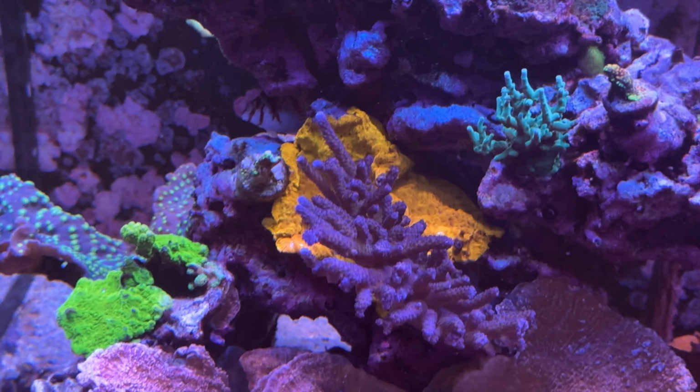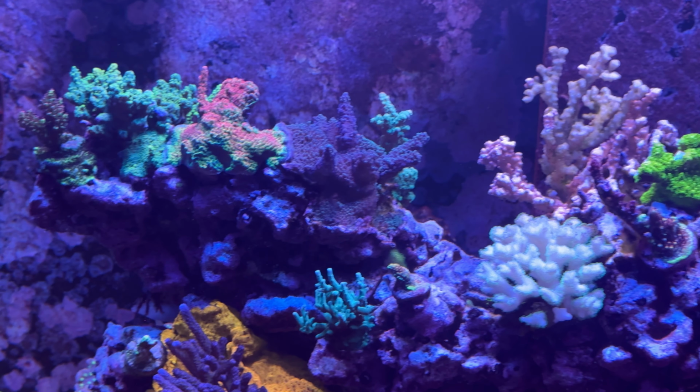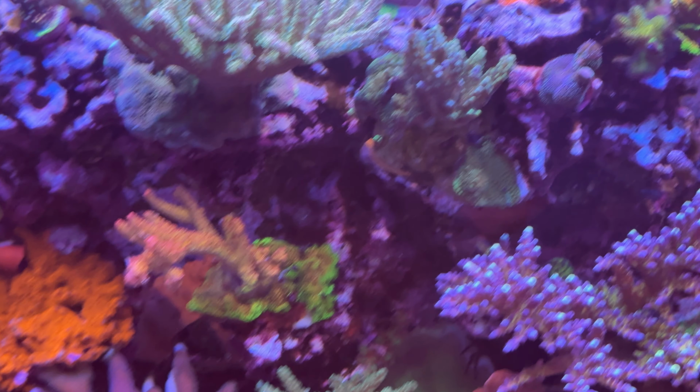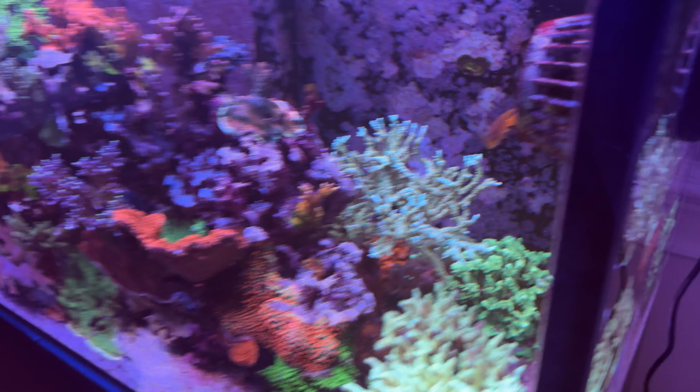So again, just going through, giving everybody a quick update to see what's going on. Let me zoom in a little bit more so you can check the colors out on a lot of my pieces. This is the evening part of the day, so I'm going to show you my other system in a minute because the lights are going to start going down. I want to make sure I do that, but I also want to get this view of this.